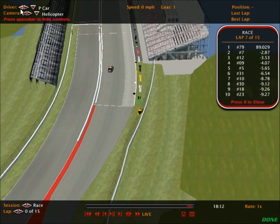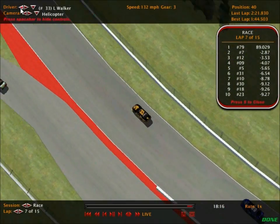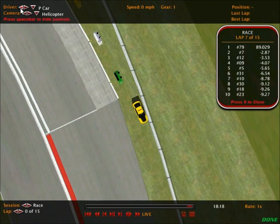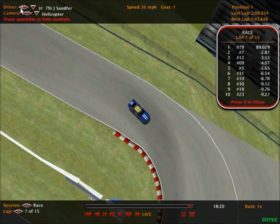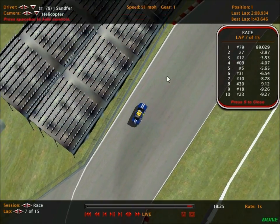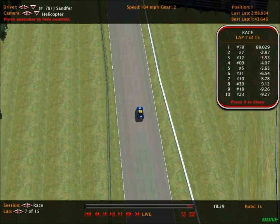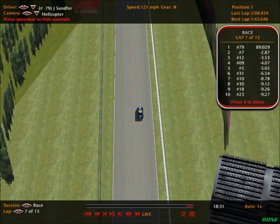Peter Walker coming out of the pits. Christopher Harley comes out. We've been green the whole time. Luke Walker, Derek Jayward, Ryan James, Gene Sanford on here. Gene Sanford slowed down a lot there. It's a hairpin. But I'm surprised we went green so far, because every practice race I've done, they would wreck non-stop and the caution would come out like flying colors.